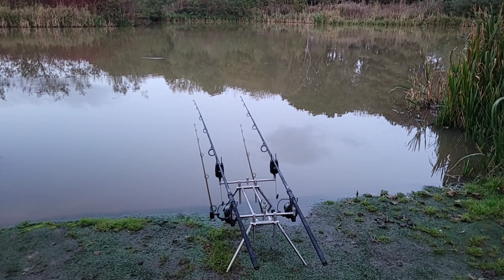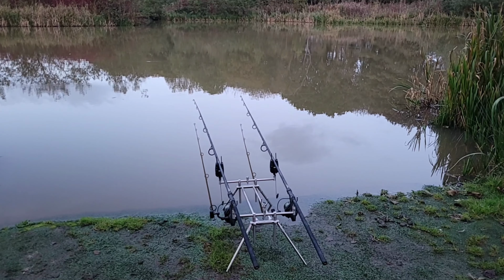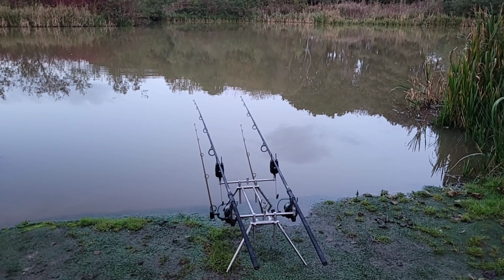And as I've said, we're now in autumn. It's getting on for 6 p.m. and the light is starting to fade a lot quicker now. So yeah, the rods have been redone, ready for the night ahead.